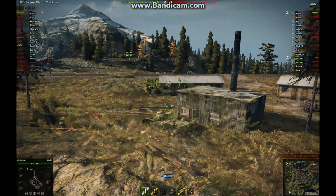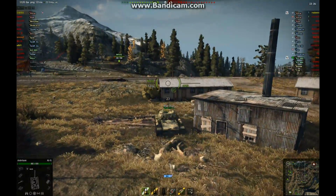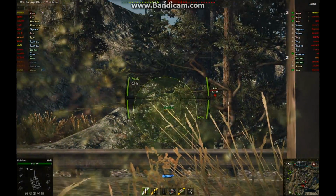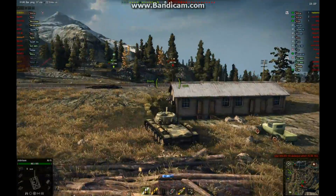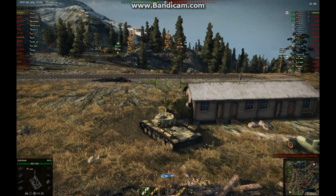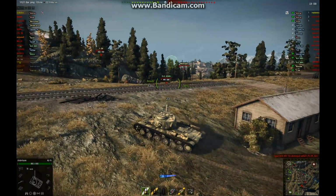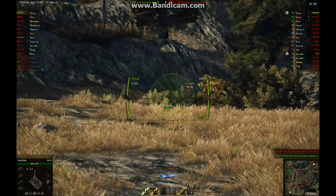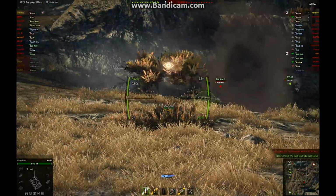So if you are fighting a KV-1S, by all means, try and trick them into firing at you. Just pop your nose out, pop back, pop out, pop back, to get them to fire and miss. And then you can slowly waltz around the corner, shoot, reload, shoot. Now I'm going for this AMX.